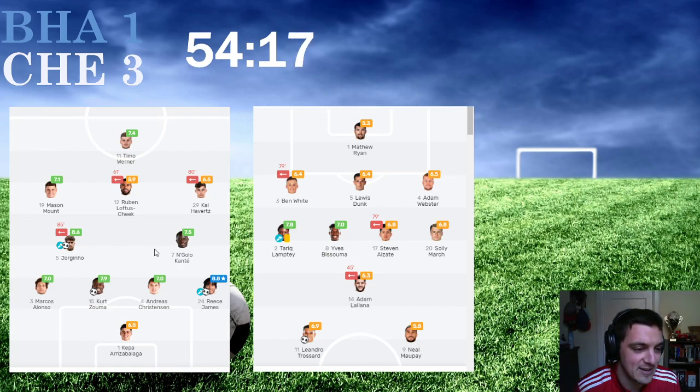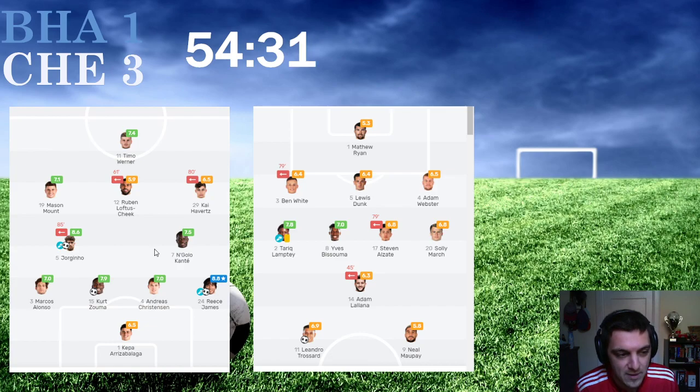Give the dude a 9. Like, he hit a worldie. That was a world-class strike. That was an incredible strike. He was involved. He overlapped multiple times well in the second half as they kind of got a hold of the game after they scored their second. It was pretty good defensively. Very good performance from James. So, 9 I think is good for him.